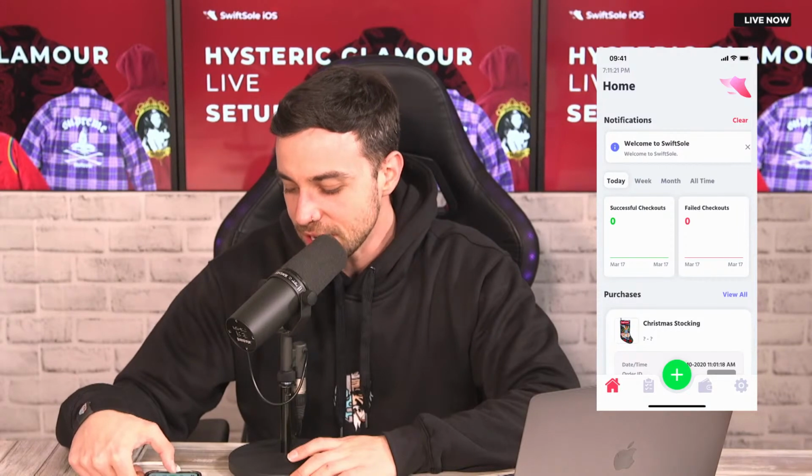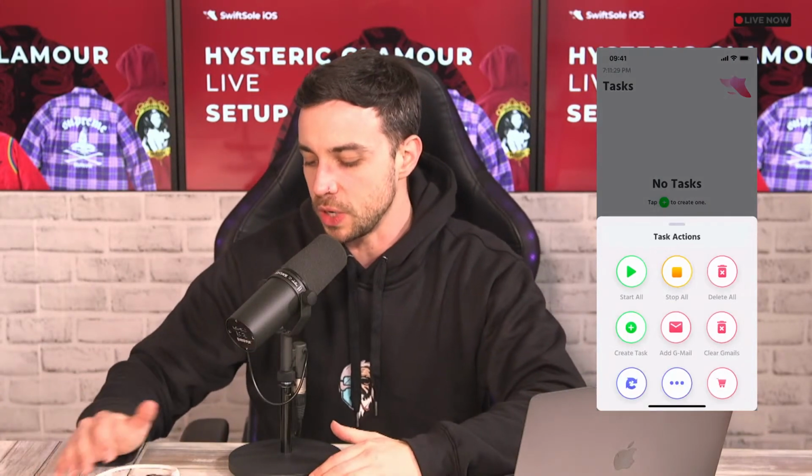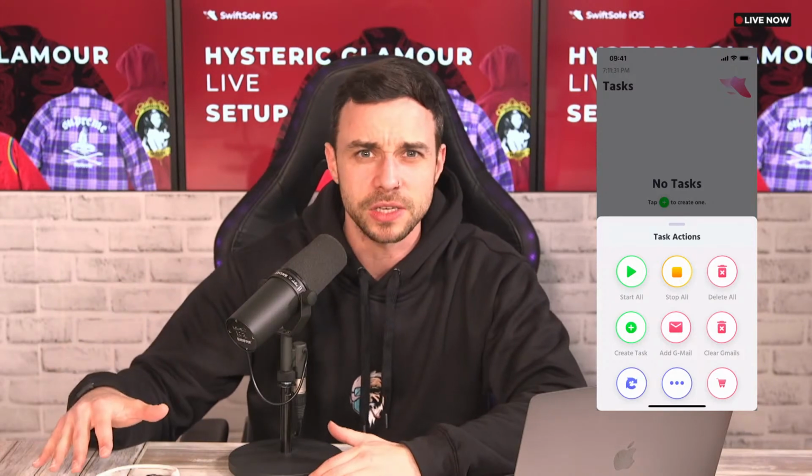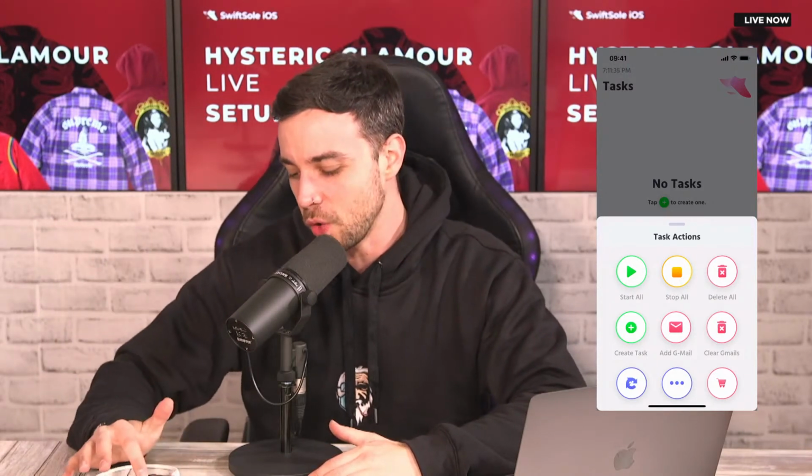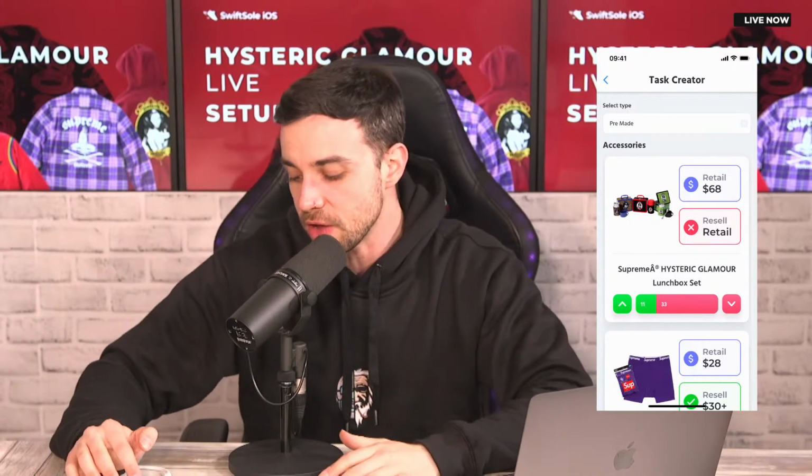Right, so let's take a look at the task list. So again, we're going to look at exactly what's built into the app, what SwiftSole have said in regards to predictions, and I'm going to give you my advice in regards to this week. So what we do is we press the plus button down at the bottom there, and we go into the creating tasks button. And of course, all of the pre-made tasks are now loaded for you guys, ready for this week.